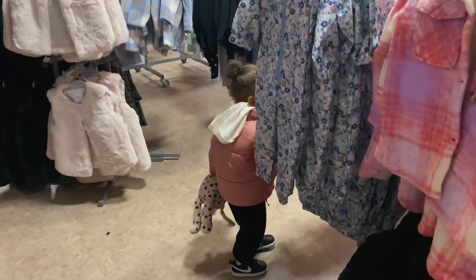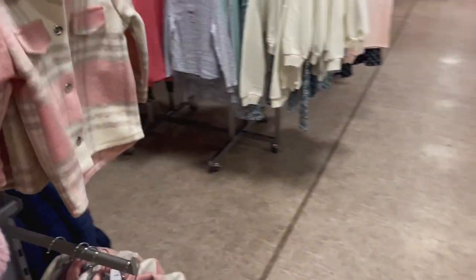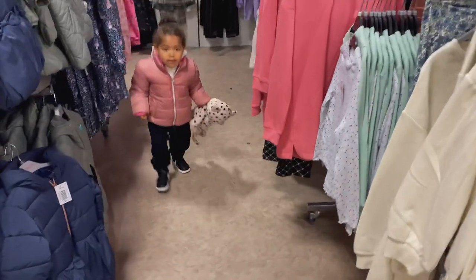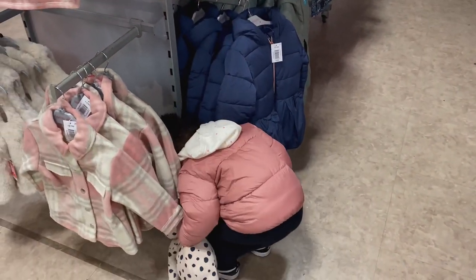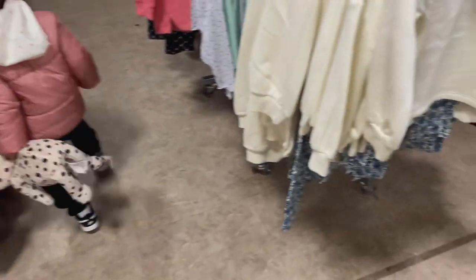Think she's playing hide and seek in Matalan. Amara, literally, she thinks. I'm up. We're not playing hide and seek. Right, come on, come on, can't take you anywhere.